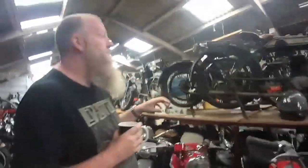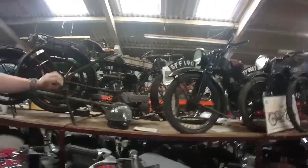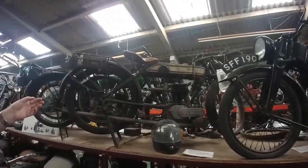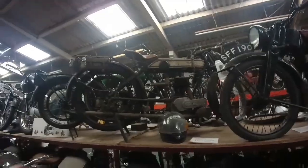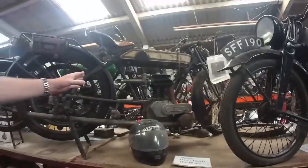This Norton's got a bit of history. It's what they call a BRS Norton, a Brooklands Road Special. That engine was fitted into a frame when it was new, taken around Brooklands racetrack. Have you heard of Brooklands racetrack? I was looking at the exhaust when I came in not so long ago. Loving that little exhaust. Well, you have different exhausts. So this is the exhaust all the way here, and that's the inlet intake. Oh, nice.